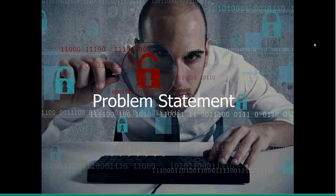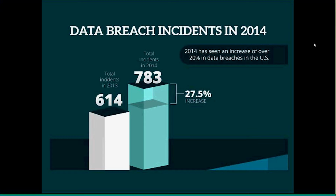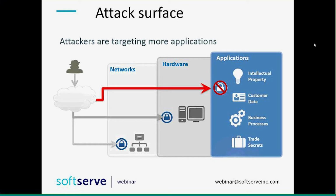So let's start. First of all, it's important to understand that the problem exists, and the statistics show us that from year to year, the number of security incidents increases dramatically. It's 27 or 28%. It's a huge number for only the US market. These statistics also show us that attackers become more sophisticated. They use different tricks to bypass network protection, bypass protection of the operating system, and compromise applications and steal intellectual property, like compromising customer data, interrupting business processes, and also stealing trade secrets.